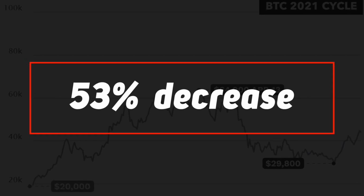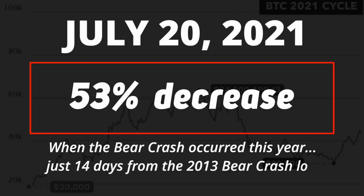When did this low happen? July 20th, 2021, just 14 days away from the low in 2013, which was on July 6th. Just how convenient are those dates? And the drawdowns are pretty close too. But some of you may be saying, but Tyler, that is still 18% away.